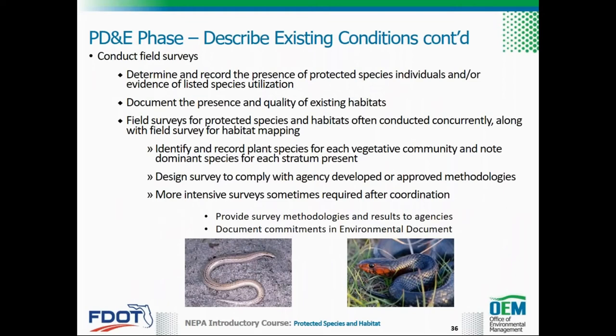Appropriate field surveys should be conducted to determine and record the presence of protected species individuals, evidence of listed species utilization, and document the presence and quality of existing habitats. Areas in which federal and state listed species or species habitat is known or suspected to occur within the action area should be surveyed for individuals or signs of individuals of the listed species.